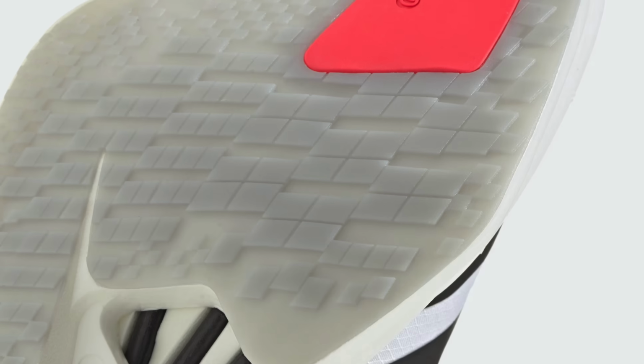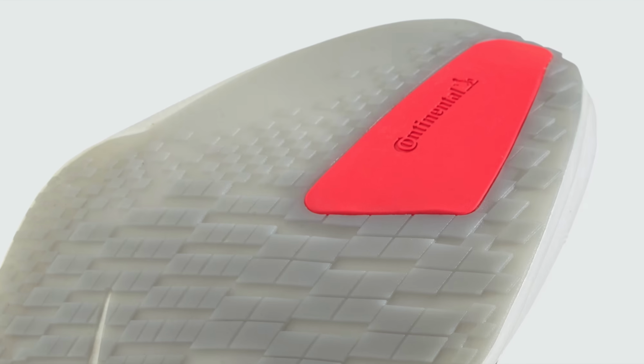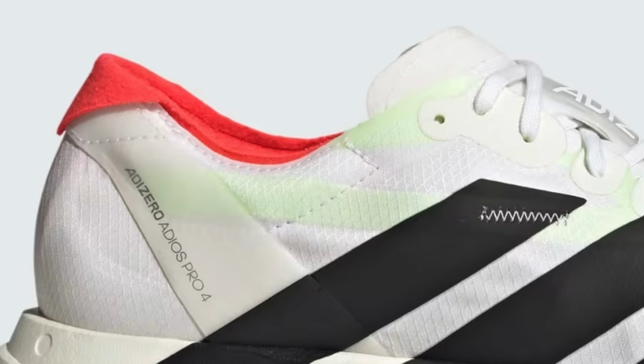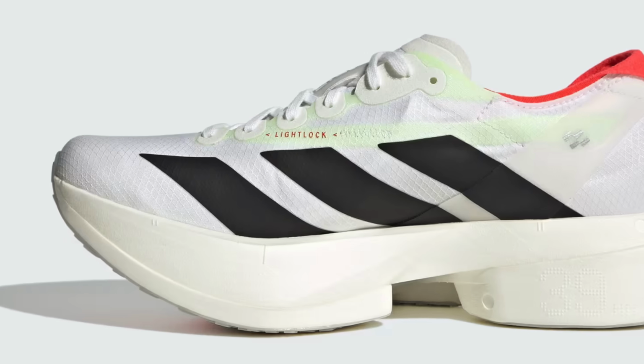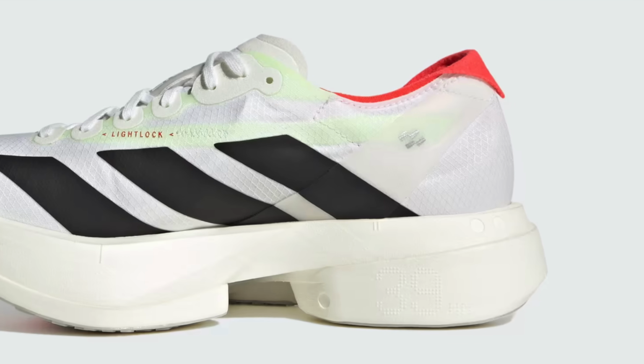We've got Continental rubber up front and light traction rubber elsewhere on the outsole. So you could say that the weight saving is mainly in the upper of this shoe. We've got the sling feature there in the heel as before, and a reinforced piece of material that stretches into the heel to provide improvement to the fit that they're calling Light Lock.